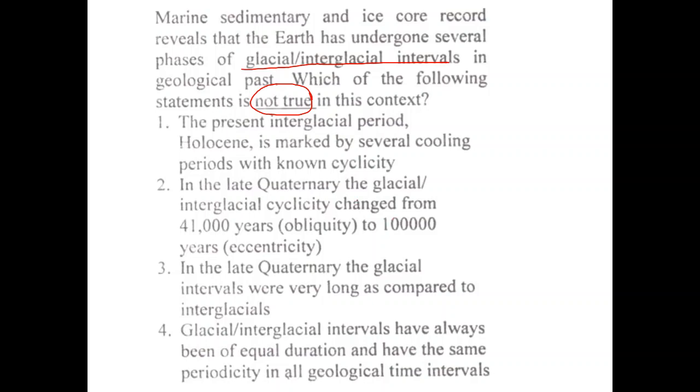In the late Quaternary, the glacial interglacial cyclicity changed from 41,000 years to 100,000 years. Yes, absolutely correct. If you look at the stable oxygen isotope records, you will see that the amplitude of those spikes has increased to a cyclicity of 100,000 years. So it is also correct. In the late Quaternary, the glacial intervals were very long as compared to interglacial intervals. If we talk about the late Quaternary, we are talking about the late Pleistocene-Holocene time period. And yes, there have been records of some glacial events which were very, very long.